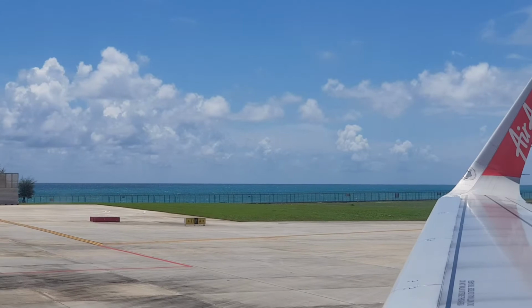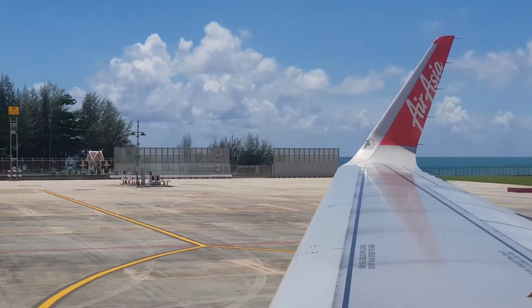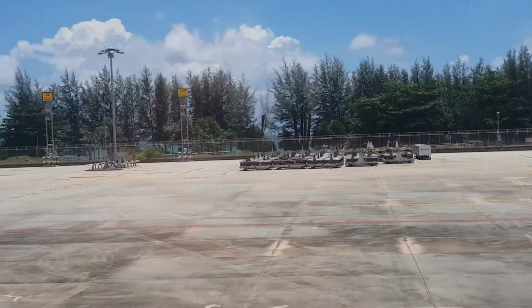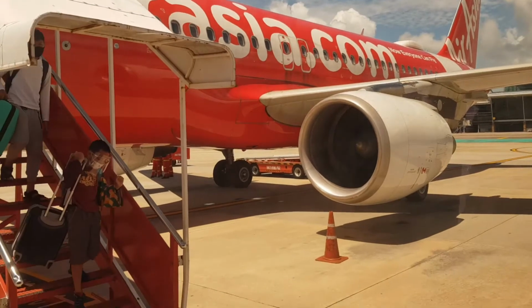But that's not all yet. We do not get a parking position directly at the terminal. Instead, we parked directly beside the beach and get picked up by a bus.